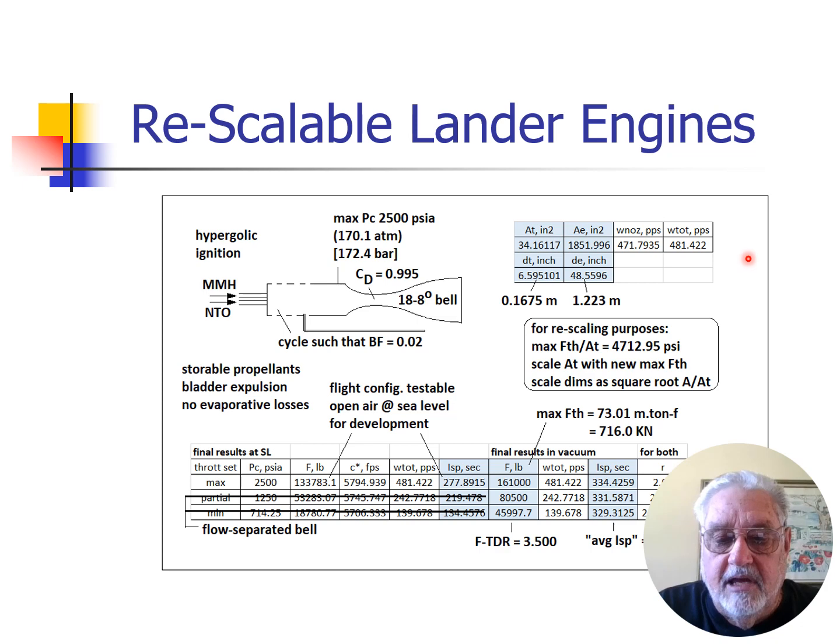This is a vacuum engine, but I sized it such that at maximum thrust, it can be fired at sea level without flow separation in the bell. In other words, you can test the open air nozzle on the ground, the configuration that's actually going to fly. But it is a vacuum engine. It's overexpanded at sea level. It's just not separated. It's right on the verge of separating.